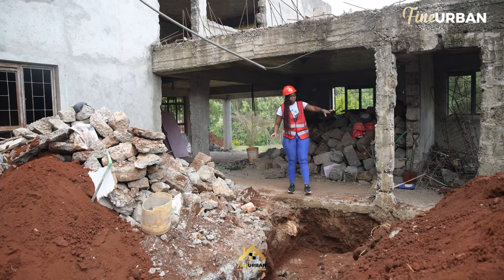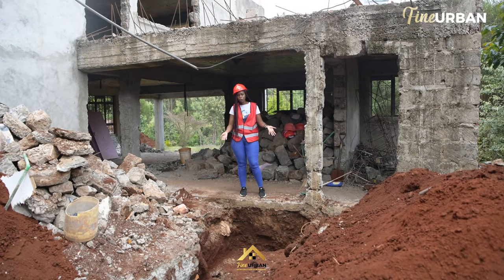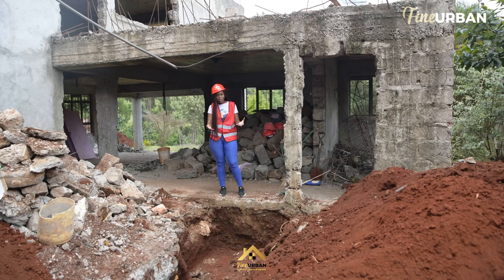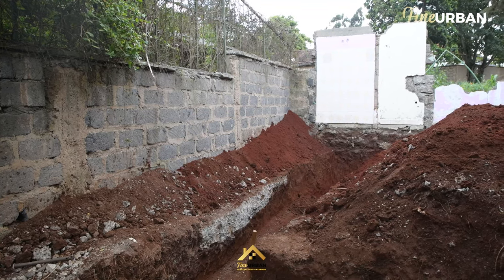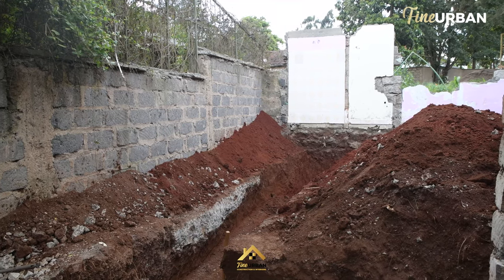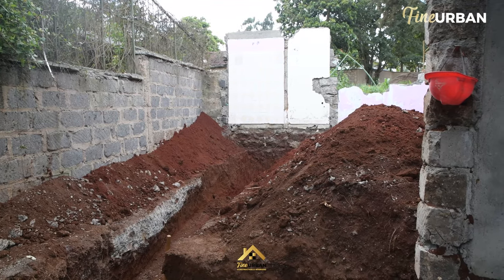And then over here in the kitchen, I think you can tell by now, this is going to be a very good-sized kitchen. We're going to have a lot of cabinetry. There's going to be a lot of room for cabinetry. We'll have our way when it comes to planning out the layout, there's going to be enough room for an island.